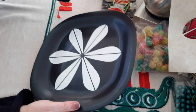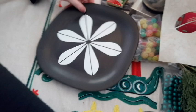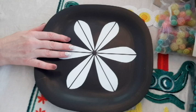So I think I'm going to do one with this and put maybe three lotus things on it to go with this one. And I used a satin. Yeah, the clear satin coat. The satin clear coat I think looks really good. He's not sure, but I like it.